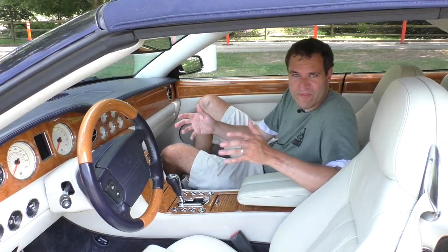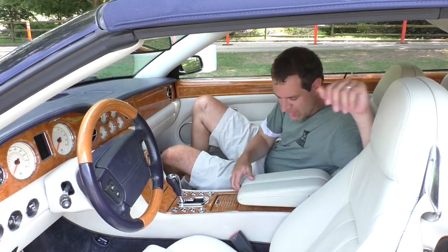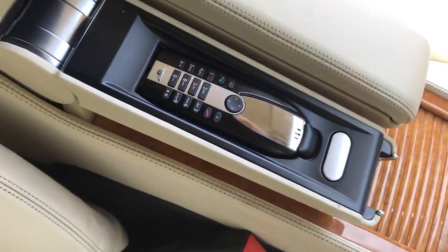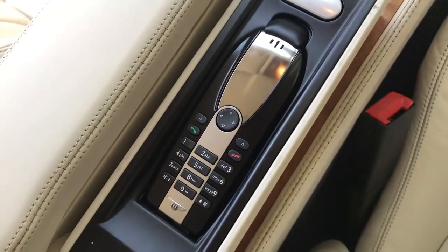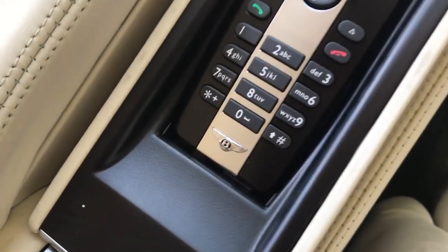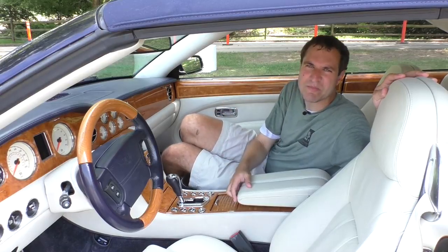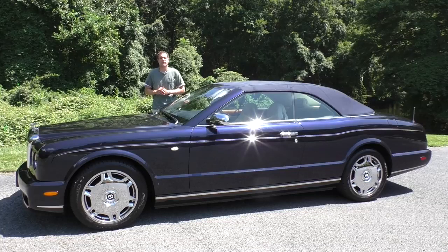And the other old school feature that you just can't help but kind of laugh at in the Azure, hidden in here in the center console, that would be the Bentley phone. Yes, that's right. There's an in-car phone with a winged bee logo on it. Now, I personally think that in 2007, even by then, we were already starting to get away from car phones, but the kind of person who bought an Azure probably thought that made him the coolest guy in the world. So those are all the cool quirks and features of the 2007 Bentley Azure. Now it's time to get this thing out on the road and see how it drives.